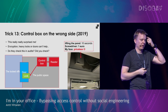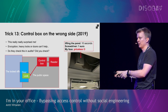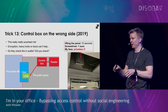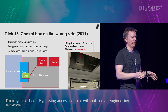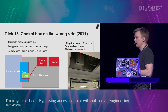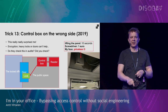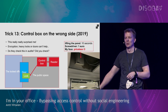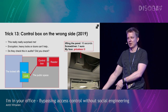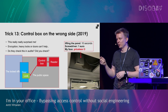And then we got thinking, okay, so this is a new installation, one door. Is it a one-off mistake? Please check all the other doors in the building. You can probably guess it wasn't a one-off mistake. There was more than one of these mistakes. And if you think about how this happens, since it's not a one-off mistake, there's probably one guy in the installation crew who repeatedly makes this mistake in other buildings too. I have no idea who installed this, but I'm pretty convinced that the same person has done this multiple times in multiple buildings in Finland. So that's also something you might check.